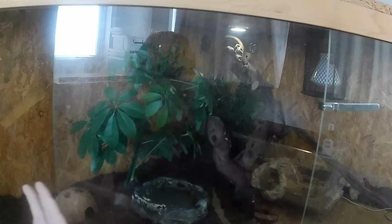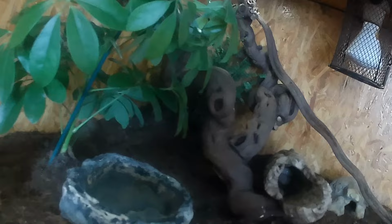So, let's deal with the spitting cobra. And by the lack of shed skin, I can tell that she hasn't fully shed yet. Yeah, I can see her moving around. Oh, she's facing me. Do you see her?